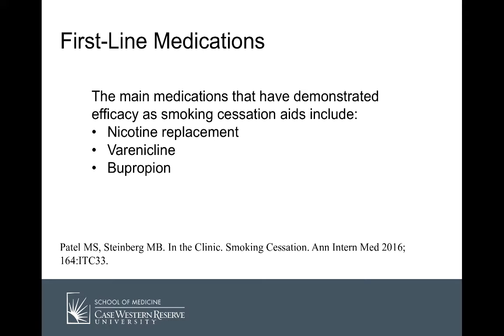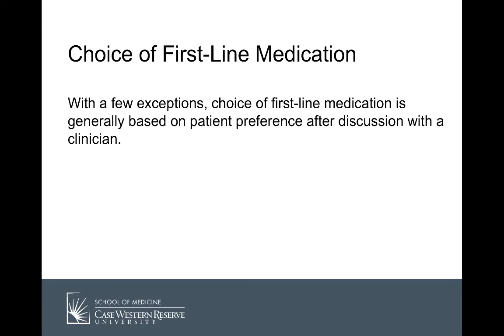The first-line medications for tobacco cessation are nicotine replacement products, including the patch, the gum, the lozenge, Varenicline, or Chantix, and Bupropion, or Zyban. The choice of the first-line medication, with few exceptions, is generally based on patient preference after discussion with a clinician.